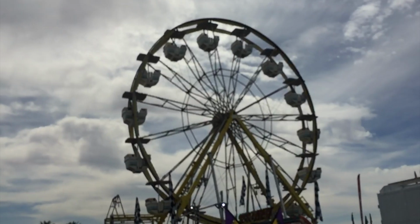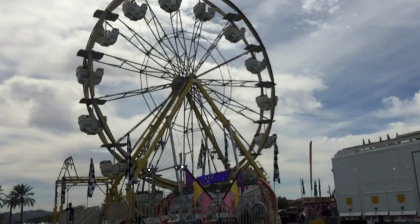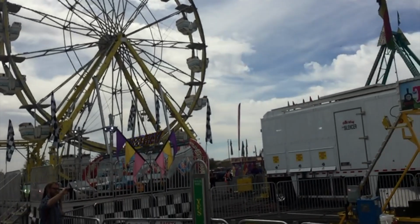Now, becoming sort of an accidental tradition, we usually save the Ferris wheel to be the very last ride. It just kind of worked out that way. Didn't plan it, it's just the way it worked out. Ferris wheel time.